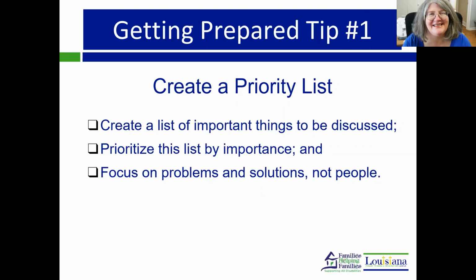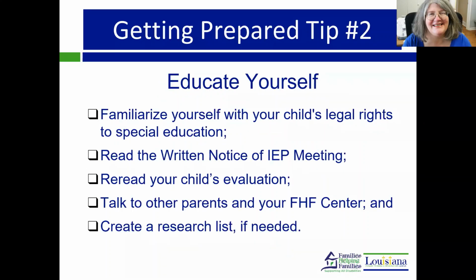If your child doesn't have any friends, you might want to inquire about what the school can do to help support developing peer relationships. You also might want to include relevant information from IDEA, the Individuals with Disabilities Education Act, to support your priority items. Finally, if you use an IEP binder, I'd recommend keeping that priority list as the first page under reminders for upcoming meetings so that you can go back to it and see what's been accomplished.